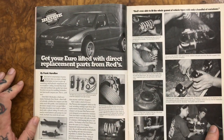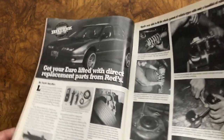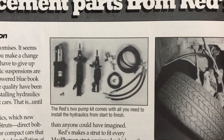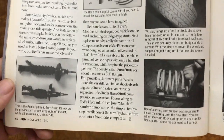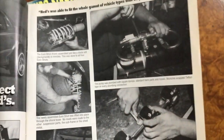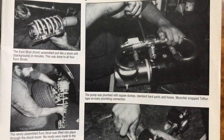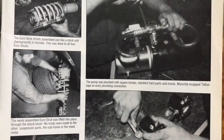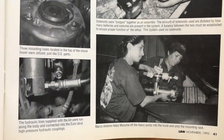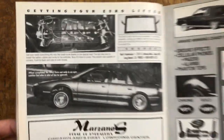A Saturn. And Red's Hydraulics is installing a Euro setup. If you guys watch Hoppos, they recently did that on the Kelly Boy giveaway car that he has, that Nissan Sentra.